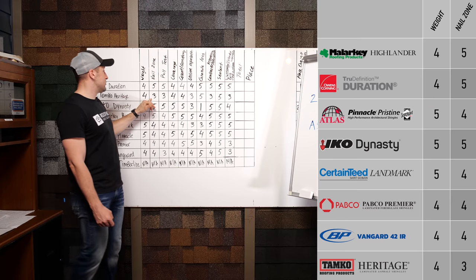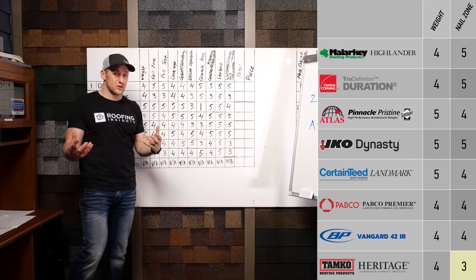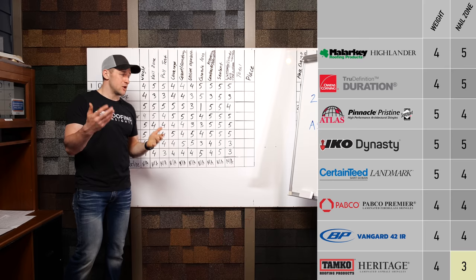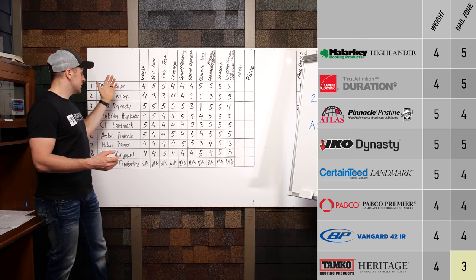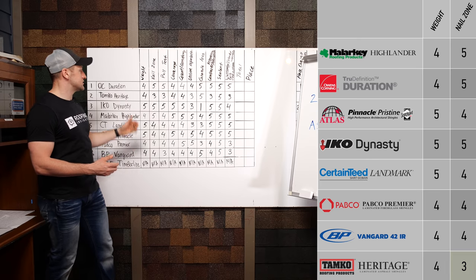And we have a first 3-star rating here for Tamko Heritage, one of the worst nailing zones I've seen. Very hard to understand, poorly made, and I would say overall the worst nailing zone out of all of the shingles that we've seen in the test. The rest of them got 4 stars.